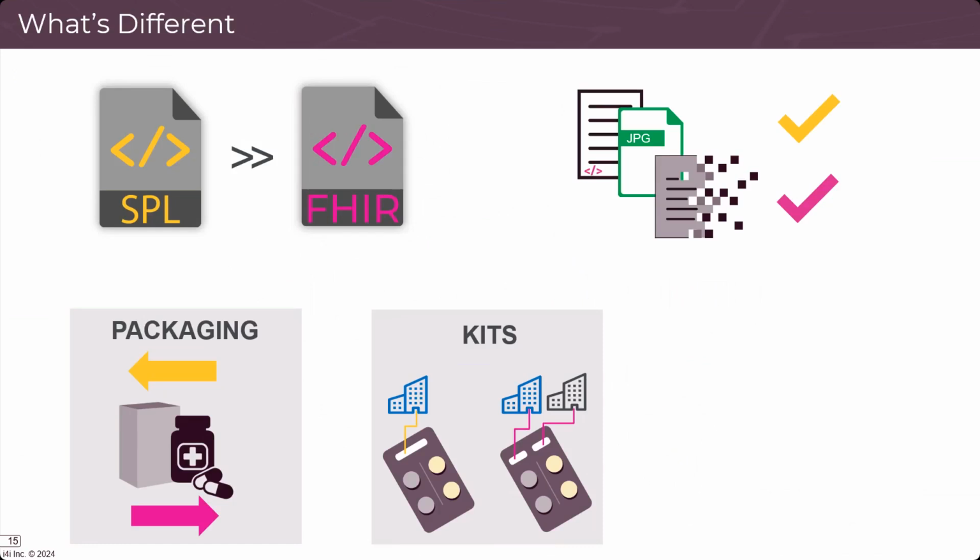Another difference is kits. Some products in SPL had to be represented as kits, even though they really weren't kits. So for example, if you have a blister that contains 2 of one tablet and then 2 of a different tablet, that in SPL needed to be represented as a kit. In FHIR, it could still be represented as a kit. However, it could also be represented more accurately and show that each blister contains 2 different manufactured items.